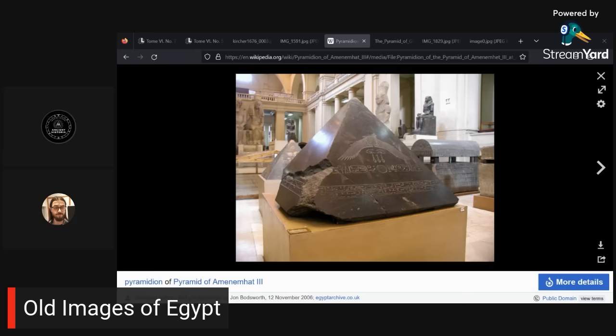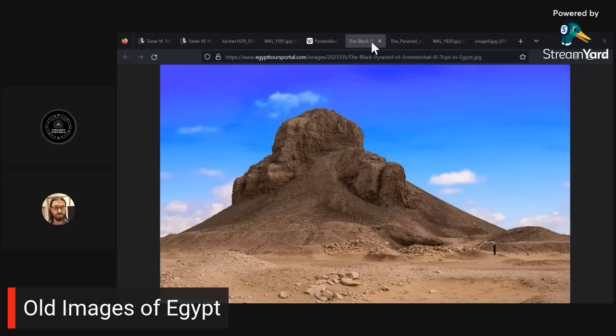Yeah, what is this? Some sort of granite or marble. Or obviously, it could be the typical white that we're told about. I've got more pictures of the Black Pyramid, but this is what remains of the Black Pyramid today. So this is the pyramid today that this capstone came from.